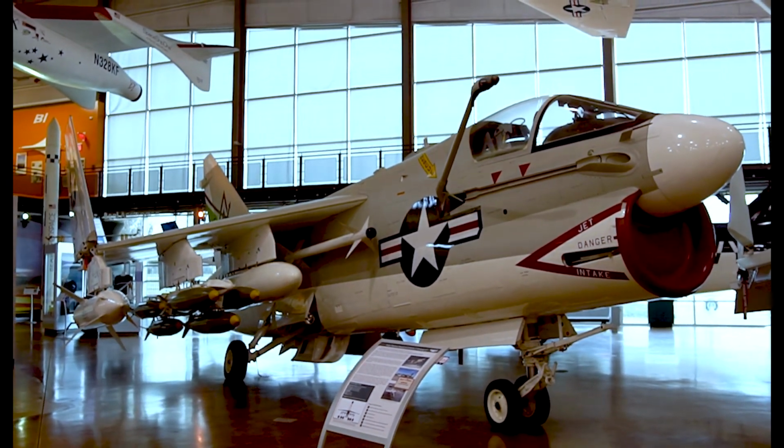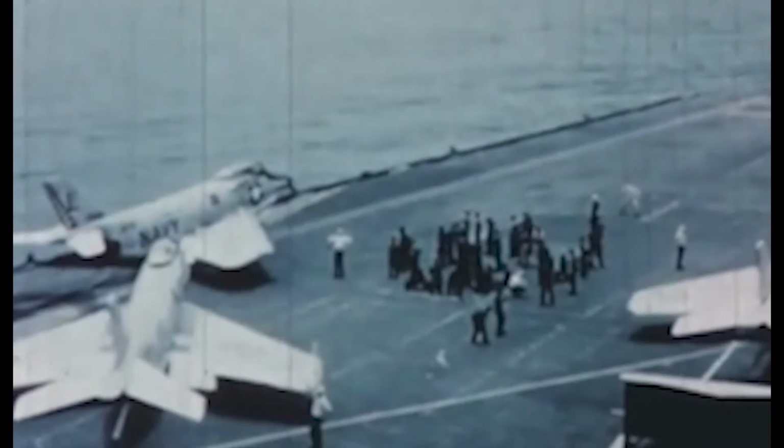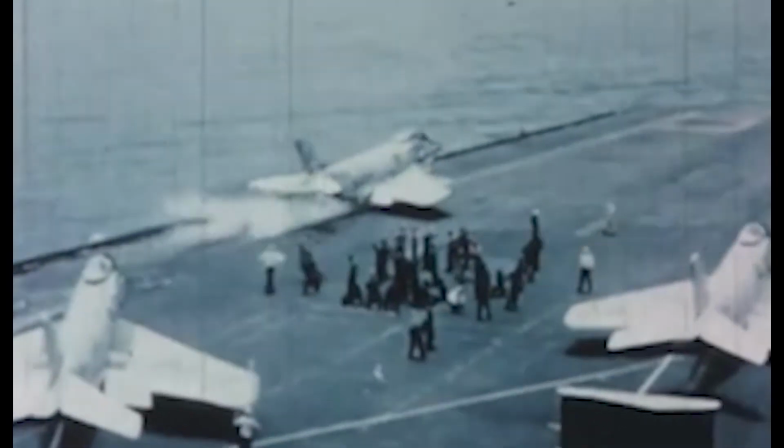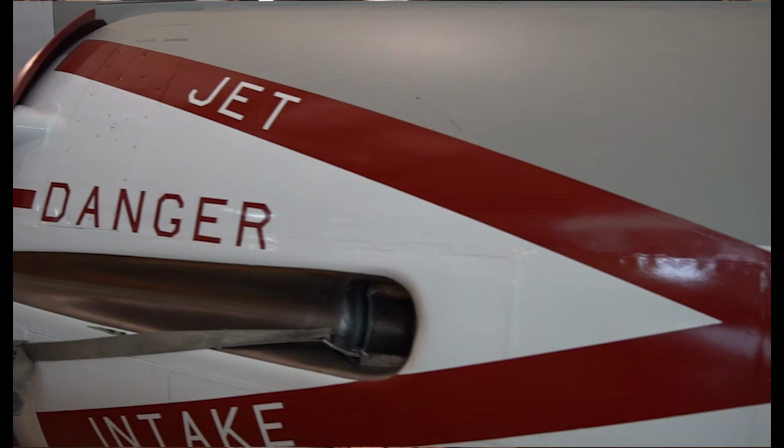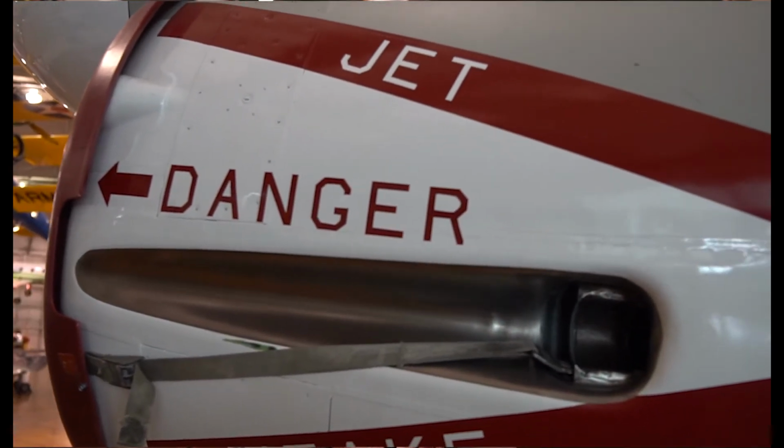The aircraft made its first flight in 1968, and by late 1969, it was deployed to Vietnam with United States Navy units operating off of aircraft carriers. The airplane is not supersonic. The joke about it was that it could get up to 600 miles per hour. That was if it was going straight down with everything open but the toolbox.